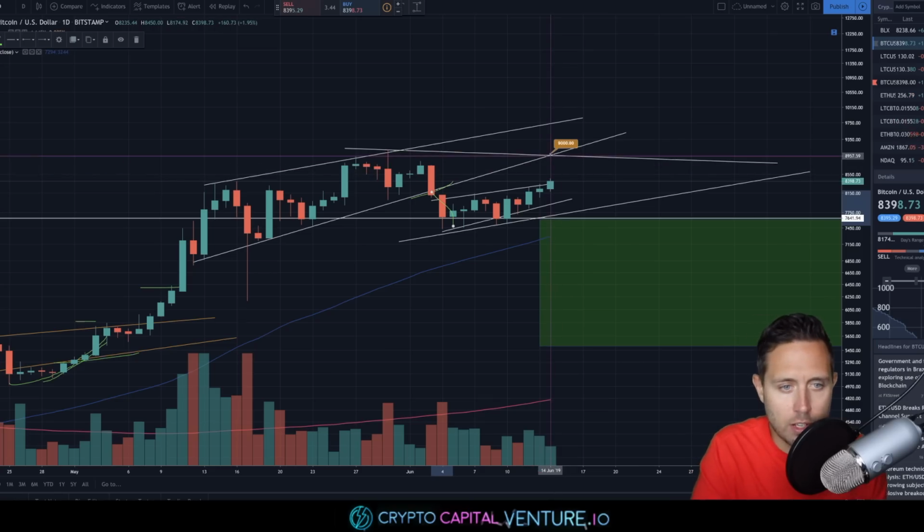So we're really looking at that $9,000 area as of today. At the very least, this is the bottom trend line of that wedge. $9,000 is what we're looking at. It's only around $600 away from where we are right now. That can happen very quickly.